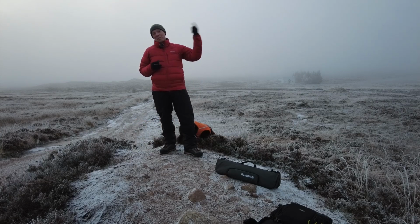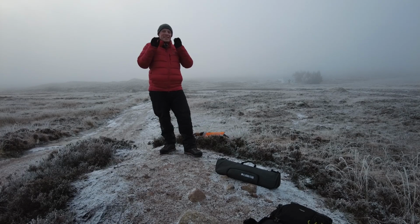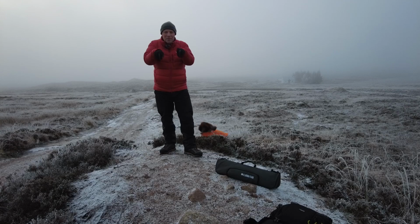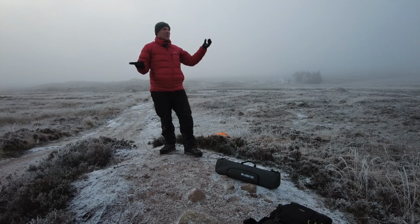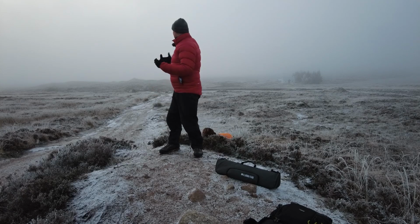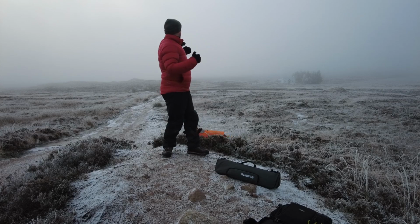So what I've done is I've come further up to the top end of the glen, and as I was driving up just past the Three Sisters, this little cloud bank was just peeking over the top, coming down into the glen. And I've carried on all the way up to the top here, and as you can see, I'm surrounded with this cloud. I can see a few of the mountains poking out.